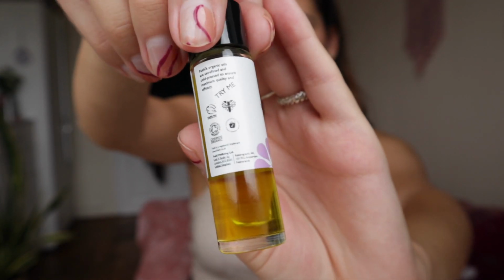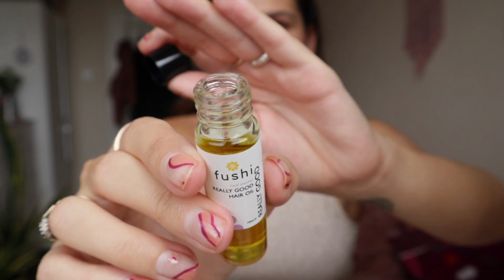Oh no. So we've got some really good hair oil. This is from Fushi. They make their products in a London workshop, so this is a brand that is made in the UK. They're Leaping Bunny certified cruelty free, and they've also got the Soil Association organic logo on them. I'm not too certain how I feel about the bottle of this, and this is definitely a sample size product, which I don't think is too bad considering this is a good quality product. It uses unrefined organic cold pressed oils, so definitely good value.